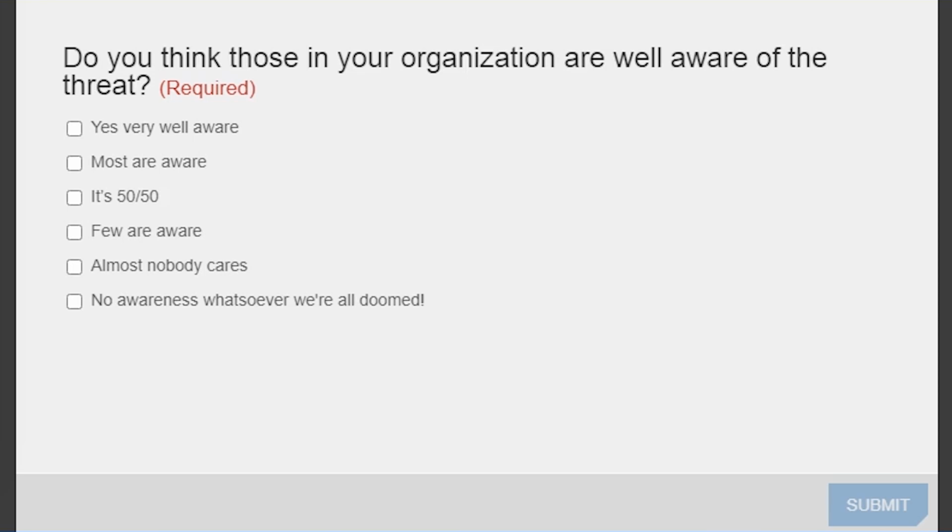Do you think that your organization has done a good job of making sure that the people within your organization are aware? So the answer is yes, most are, it's like 50-50, few, almost nobody cares, or there is no awareness whatsoever. We are all doomed. Just the absolute, I'm picturing the Scream painting.